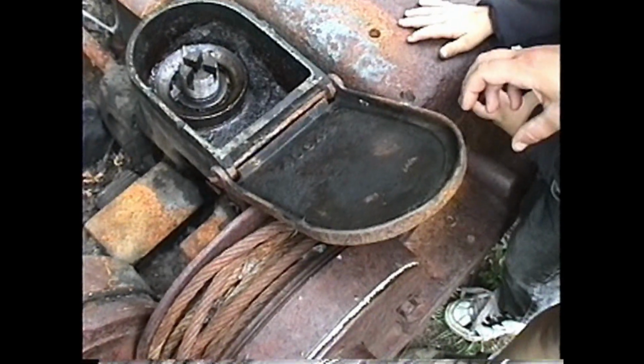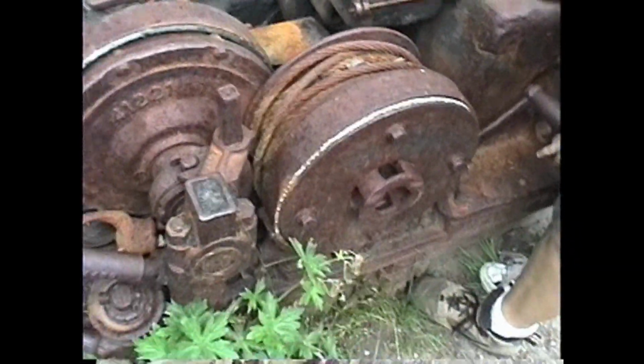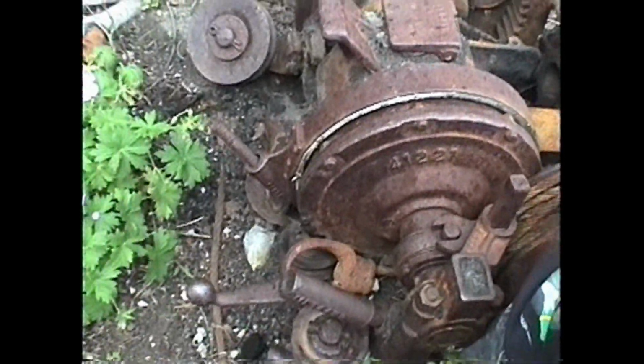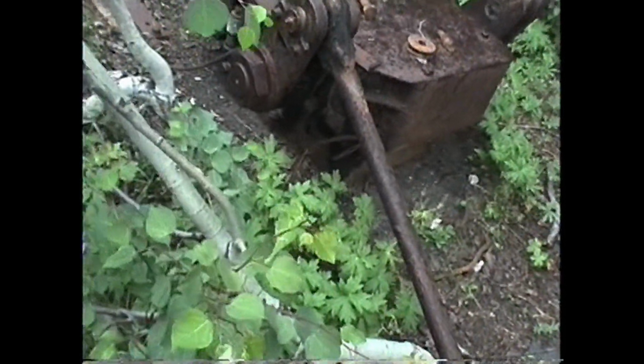Big screw. Yeah. Still smells like grease. But apparently there's the brake on it right there. There's something right there. Yeah. Let's go.